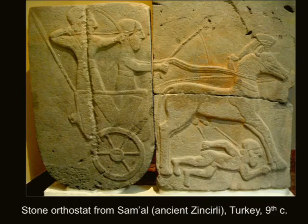And again, here's another stone orthostat from Zingerle with the same sort of motifs that we've come to expect, right? Scenes of conquest in this case, of a chariot scene, and an unfortunate enemy being trampled by a horse. This is something that looks like it could be right out of the Assyrian reliefs that come about 100 to 200 years later.